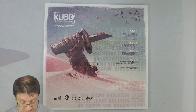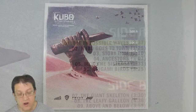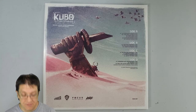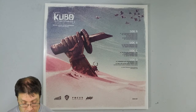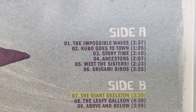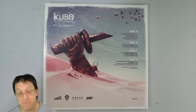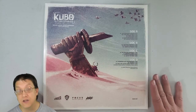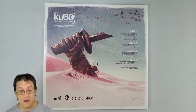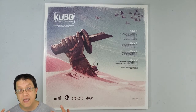Now, The Impossible Waves is just what you want in that, where you want that kind of tragic story, heroic yet tragic music that you have in there, and it really helps set the tone for the entire rest of the film. And then Giant Skeletons, very exciting and action-packed, a lot of very kinetic energy going on. Also, the Origami Birds has kinetic energy, and that track there is related to the scene that is featured on Mondo's album here, with the birds, as you can imagine up there, the Origami Birds. I love that. It's very playful in capturing that.